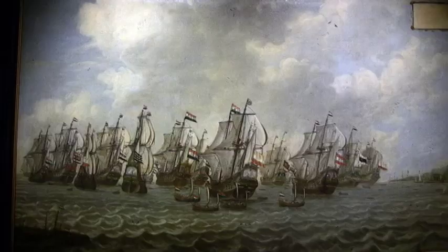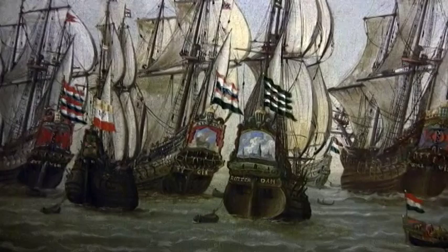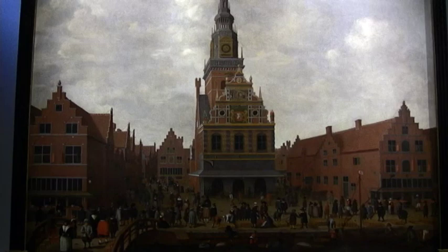Although the artist is unknown, the subject matter isn't. It's the return of the Dutch fleet from Batavia, dating from 1674. Batavia is present-day Indonesia. Here's a 1660 depiction of the Alkmaar Wacht. It pretty much looks the same today.